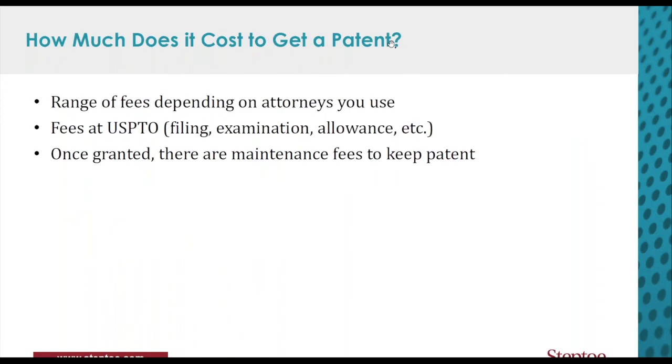How much does it cost to get a patent? Like we discussed, it can be quite expensive. Typically, you will need an attorney to do the patent application and filing and responding to the office actions from the examiners. That can depend on the attorneys you use, and also the fees at the PTO, including filing fee, examination fee, allowance fee, and maintenance fee to keep the patent.